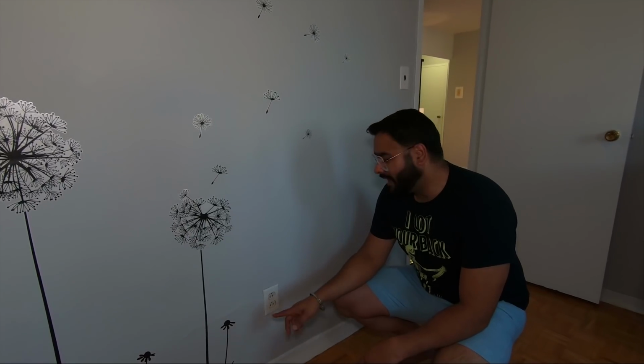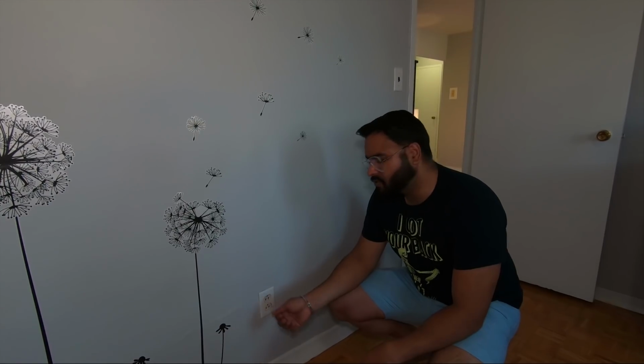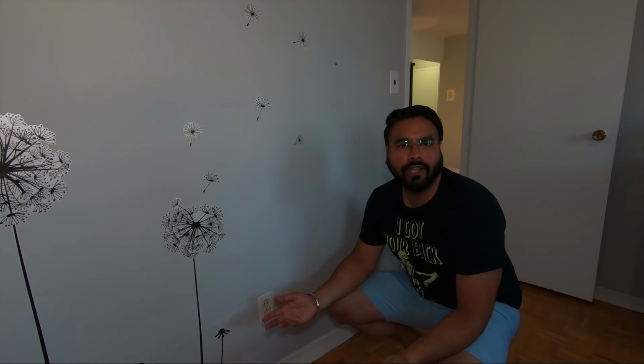In Canada, you will have direct switches. You will not have separate on and off buttons. As soon as you plug in any electronic device, it will be on. So you need to take care of that as well.